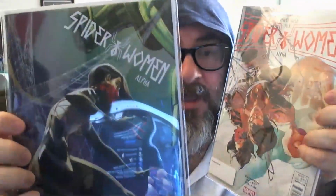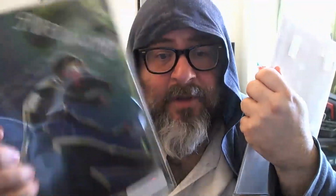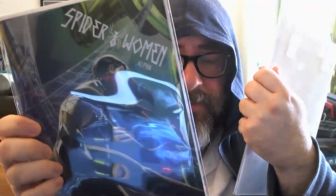Picked these two books up, kind of late to the party on them. They're both Spider-Women Alpha number 1. This is the J. Scott Campbell variant, and this is just the cover A. There is another variant, an incentive variant that's worth a good bit more, like a couple hundred dollars. So this one, surprisingly, I thought would be worth something, but it doesn't appear to be. If you're desperate to have this book, you can get it for a couple of dollars. And this, I think, runs about 15.